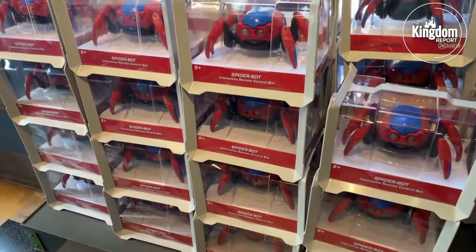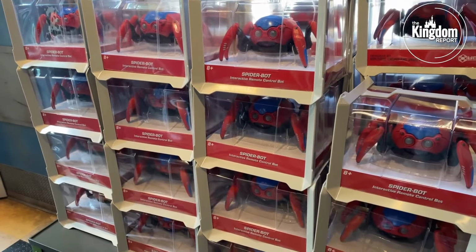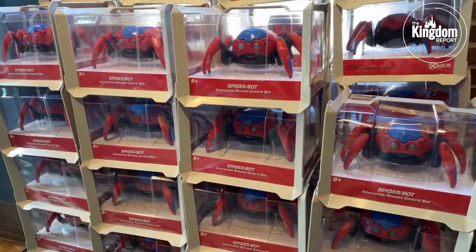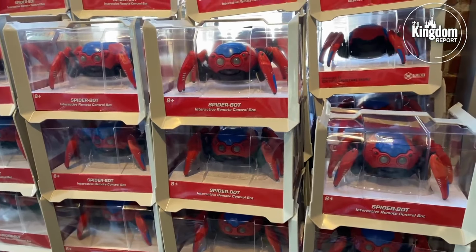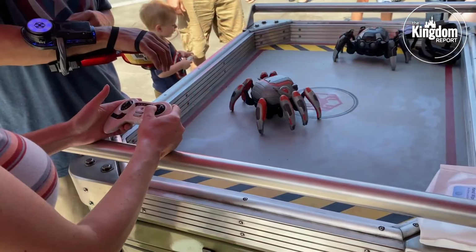But getting on to some more of the merchandise here, there's a spider bot that you can control with a remote control, and it actually interacts with a couple of the different toys. So there's the Web Slinger toy that this man is playing with here.